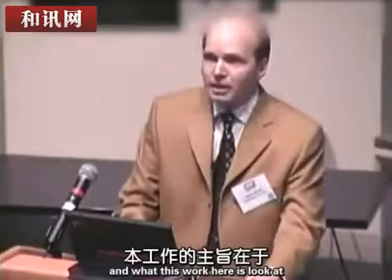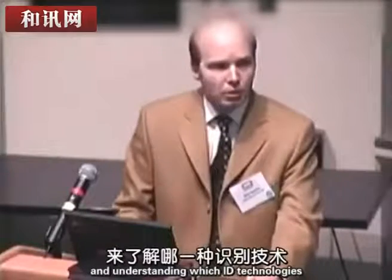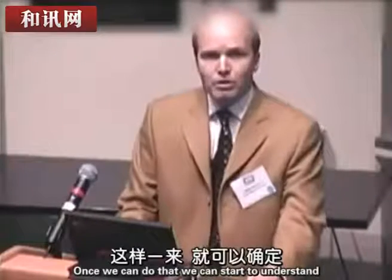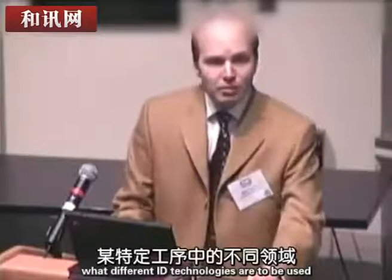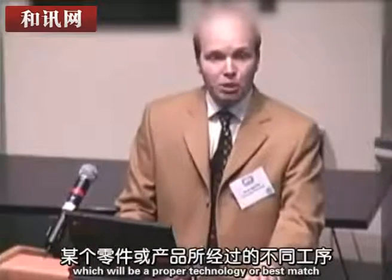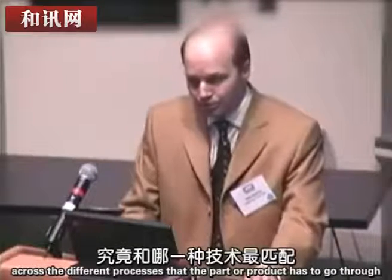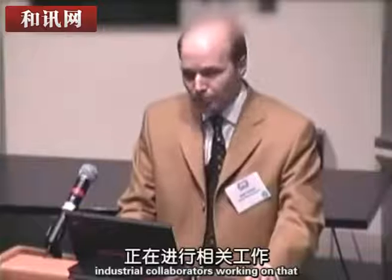What this work is looking at is different processes within the aerospace industry and understanding which ID technologies fit most appropriately to those needs. Once we can do that, we can start to understand the different ID technologies that will be used at different areas within a particular process, and we can work out which would be the best match across the different processes that that part or product has to go through. And again, we have a number of industrial collaborators working on that.